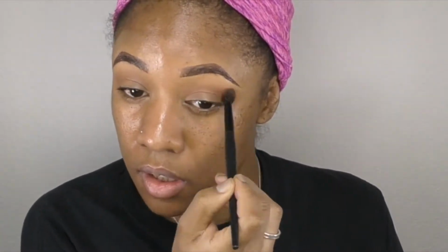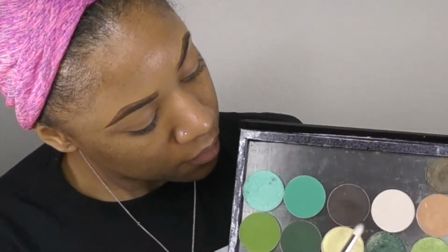Taking that brown shade, it's called Saddle, from MAC, I'm just applying it to my crease and it's acting as my crease color. The first color I'm starting out with is that gray tone color and I'm applying that into the outer V. I'm really focusing it on the outer V because that's where I want to concentrate the color. But I'm also blending it into the crease because I am doing a cut crease today and I want there to be some of that color in the beginning of the look with the cut crease.